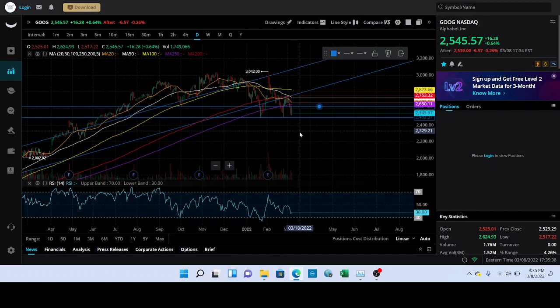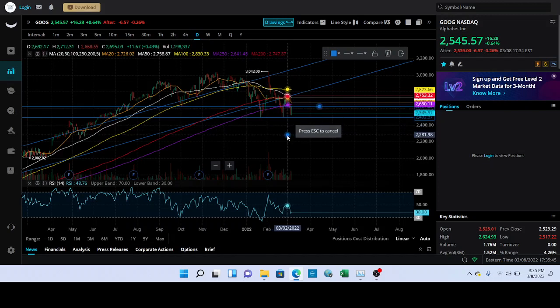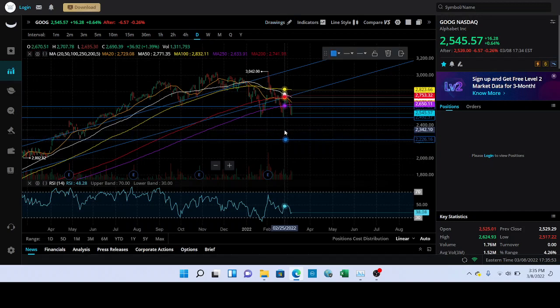Because if we continue to fall, things don't look too great. I mean, there's really not a whole lot of support because we've been going up forever now. So maybe this 2,226 area could act as support.